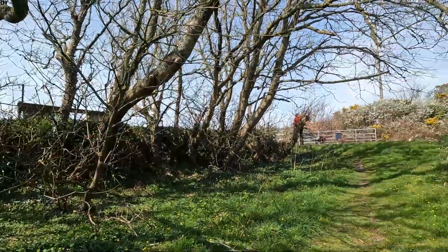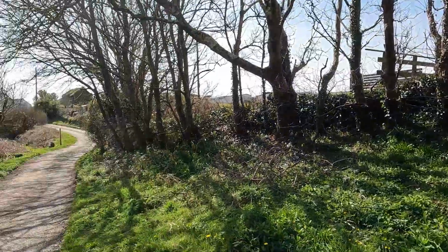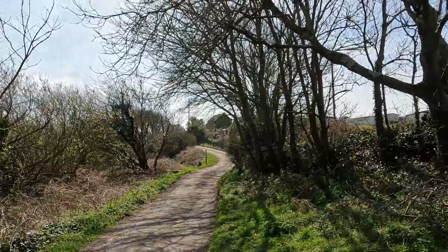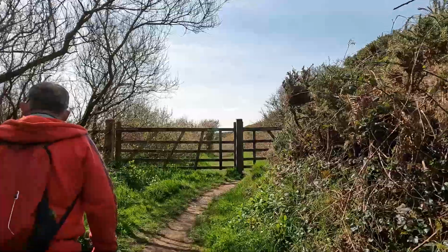So out of the campsite, just come through the gate, this little path down here. And this is the coastal path, so I believe, into Solva. Right, onwards we go.